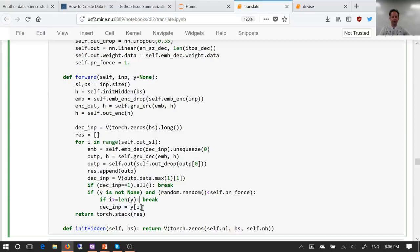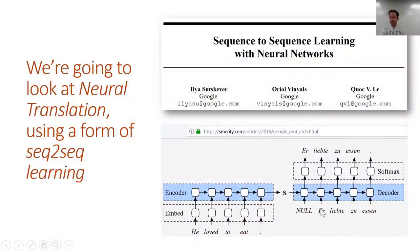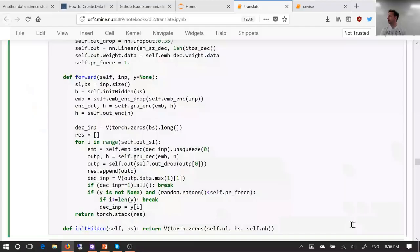So here's the basic idea: at the start of training, let's set PR force really high, so that nearly always it gets the actual correct previous word. And so it has a useful input. And then as I train a bit more, let's decrease PR force so that by the end, PR force is zero and it has to learn properly, which is fine because it's now actually feeding in sensible inputs most of the time anyway. So let's now write something such that in the training loop, it gradually decreases PR force.